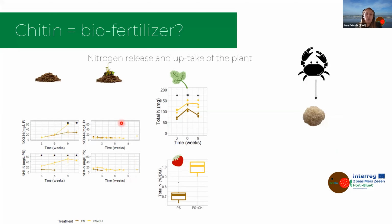So my first question was, does chitin act as a biofertilizer? So we added chitin to the growing medium of strawberry, both without strawberry plants and with strawberry plants. Then after 3, 6, and 9 weeks after adding the chitin, we looked at available nitrogen in the growing medium. So the yellow bars are with chitin, the brown bars are without chitin, and you see that in the growing medium without plants, there is a clear increase of the plant available nitrogen. However, if you look in the growing medium with plants, you don't see this effect. But this can be explained by the fact that nitrogen is taken up by the plants.